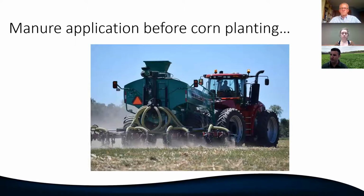They're liquid manure injectable with a fluted coulter, and basically just injecting that liquid manure and sealing it back up. It also helps reduce runoff. So there's some good environmental impact there as well. So that's what I had as far as harvest tips go.